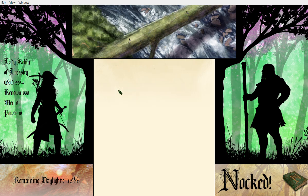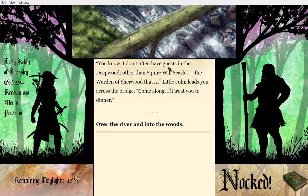"You know, I don't often have guests in the deep wood, other than Squire Will Scarlet, the warden of Sherwood, that is." Okay, so one stone, two birds, right? Little John leads you across the bridge. "Come along, I'll treat you to dinner."